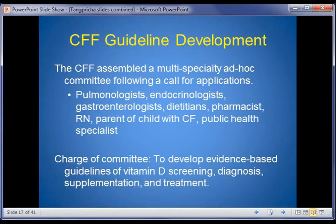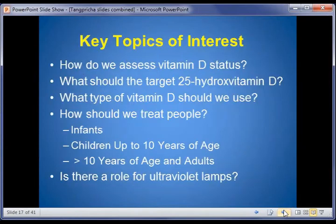And so this is the composition of the committee, and basically we wanted to have very strong evidence-based guidelines to help clinicians treat vitamin D deficiency in CF patients. So some of the key topics of interest were: how do we assess vitamin D status? What should the target 25-hydroxyvitamin D be? What type of vitamin D should we use? How should we treat different individuals with CF at different ages? And was there a role for UV lamps? And so these were some of the main general topics that we tried to address.